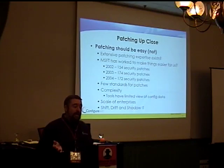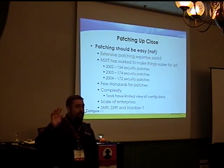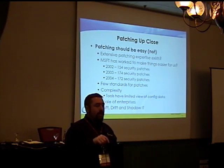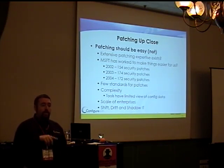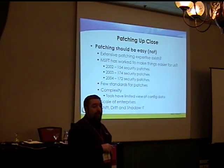But they also retired patch support for Windows NT 4. Anybody in here still work for an organization or consultant organization where NT 4 server or workstation is still present? I know it is. You're lying if you say otherwise. Especially in Europe, NT 4 has a stronger hold. Microsoft has officially stopped patching support for NT 4, though if you're on a special Premier support contract, they'll still do patches for you. And you'll see when we talk about the patch management vendors, that's an important thing, because most patch management vendors dropped NT 4 support a long time ago.